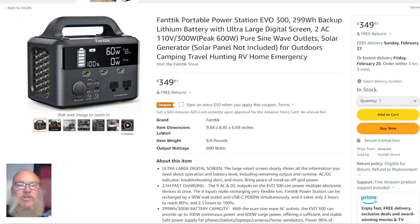You can charge it up. You can charge it up via solar. You can charge it up at home via AC. You can charge it up on the road. It can charge via a USB input. This is the really cool thing about this. So it is 110 volt, 300 watt peak, 600 watt pure sine wave.